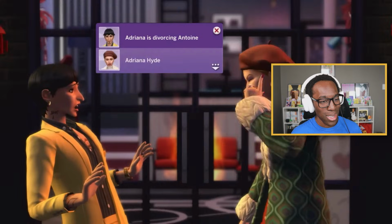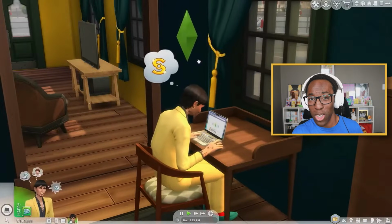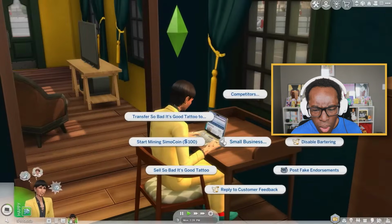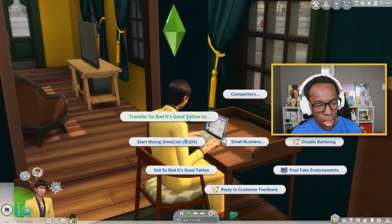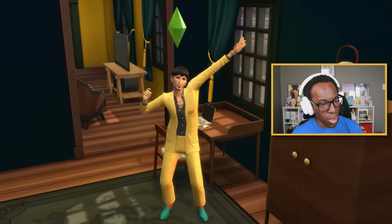Oh, divorce. Like you didn't see that coming. Fortunately, businesses are owned by the individual, regardless of their relationship status or who they live with. You can always transfer it to someone else, or if you need some funds to start a new venture, sell it.